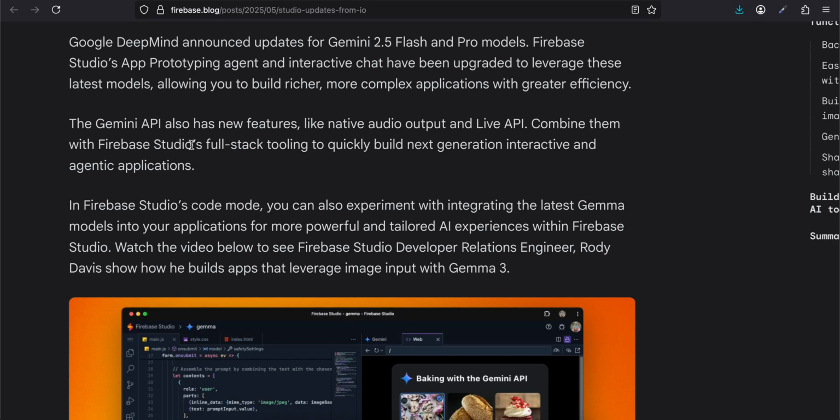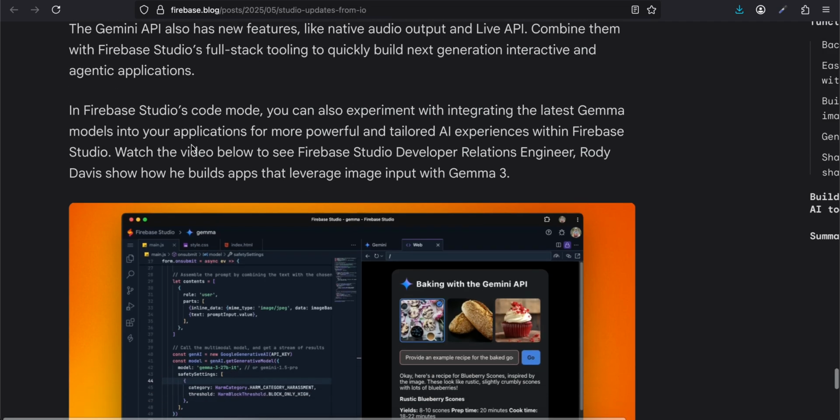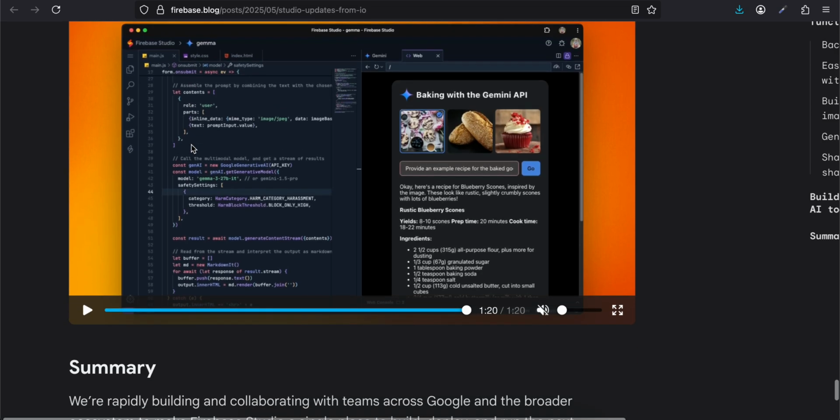The Gemini API also has new features like native audio output and live API. Combine them with Firebase Studio's full stack tooling to quickly build next generation interactive and agentic applications. In Firebase Studio's code mode, you can also experiment with integrating the latest Gemma models into your application for more powerful and tailored AI experiences within Firebase Studio. Watch the video below to see Firebase Studio developer relations engineer Roddy Davis show how he builds apps that leverage image input with Gemma 3.